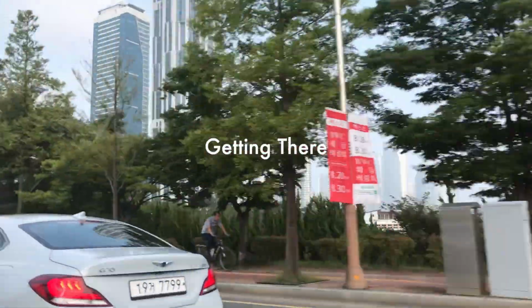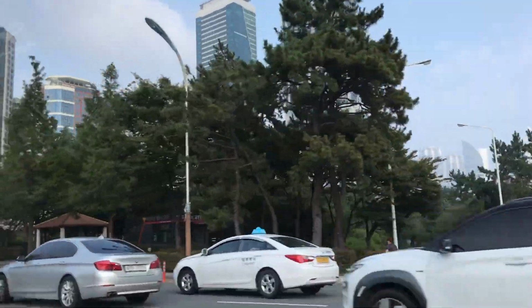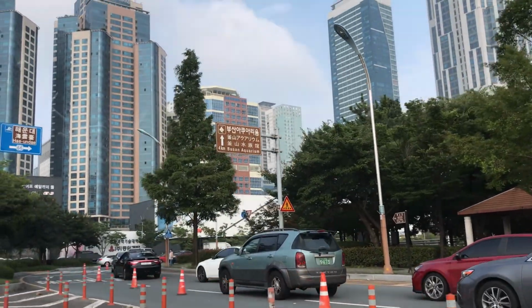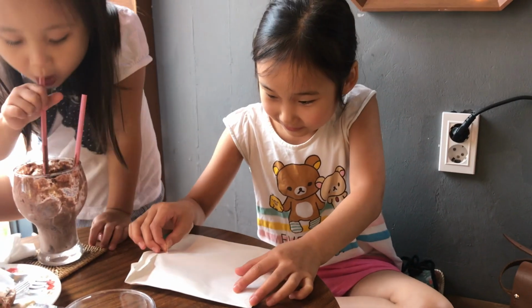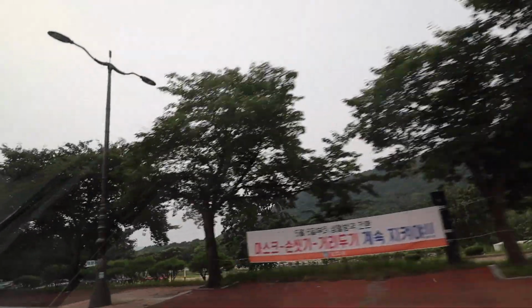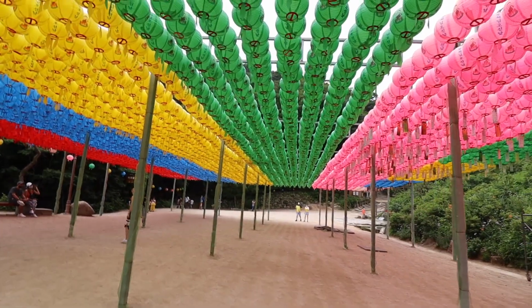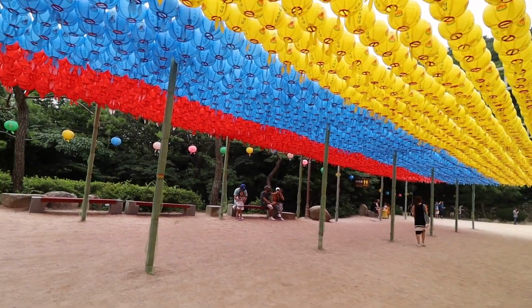So we drove to Gyeongju. You can take public transportation. I think you can take the KTX from Seoul. You can also take a bus from Express Bus Terminal. But if you have small kids, it's probably a better idea to rent a car. So if you're brave enough to drive in Korea, just rent a car or drive your own car if you live there. A couple of the sites are on the outskirts of the city, so it's nice to not have to rely on public transportation.